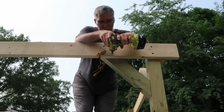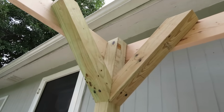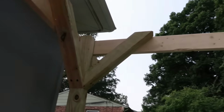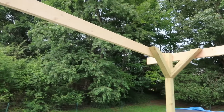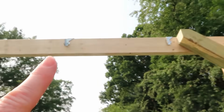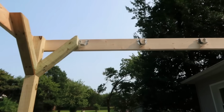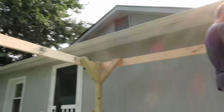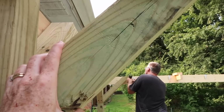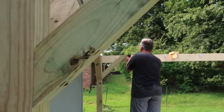Alright, it's fixed. Another day, Marion got all 4 of the braces up, and then what are these called? Brackets. I don't know. They're hangers. Hangers. This is where the beams are going to go across the top. These gave it so much more stability when he put these on. So these are definitely necessary.